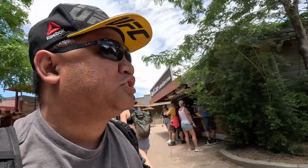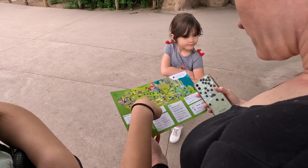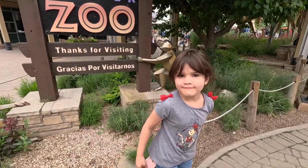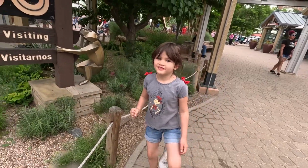When we're at a zoo, there's so many things to see. What we try to do is ask the kids what they really want to see, and then we base how we walk on that, so we don't accidentally miss any of these wonderful animals. Rosalie, what are you most excited to see? Monkey. The monkeys? Gorilla. Gorillas.